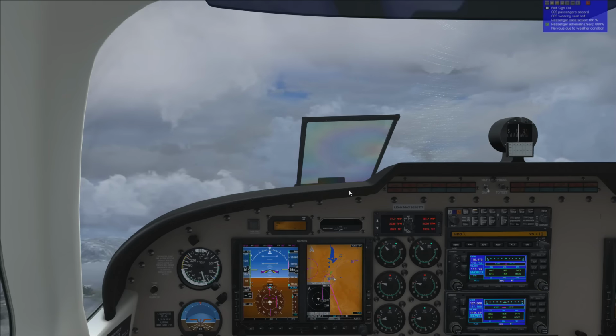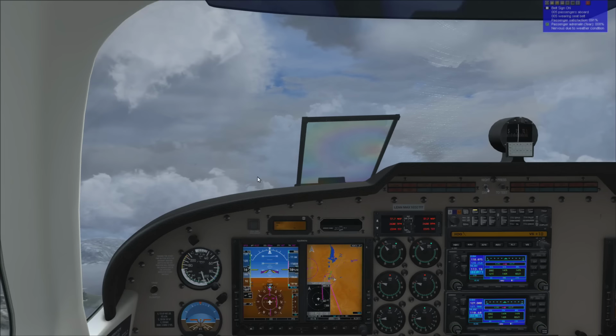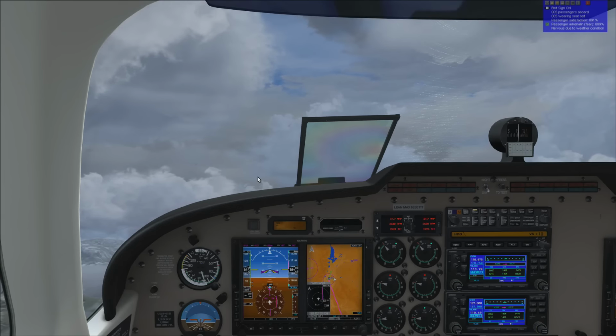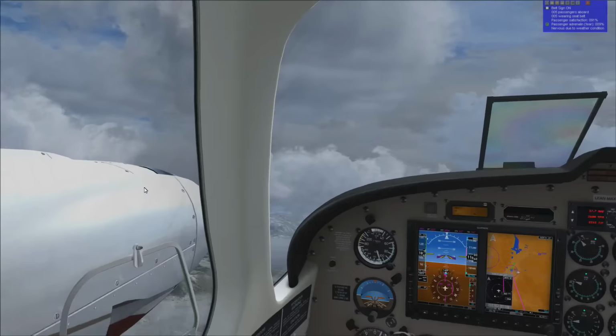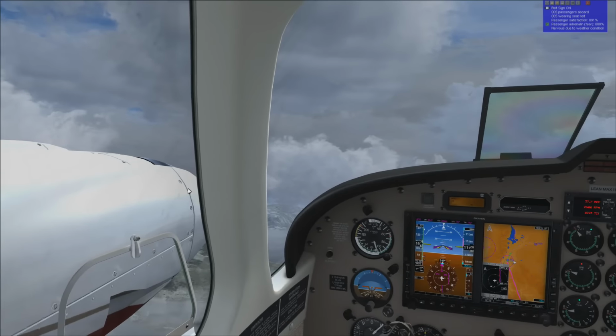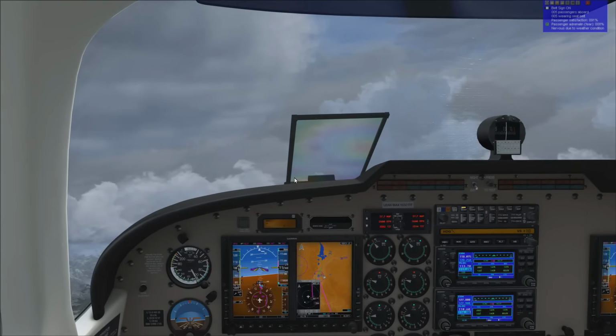We're going to be at 18,000 feet. We may need to go higher. It's going to depend on the clouds. We can go a little bit higher. I think this plane is rated for 22 or 24,000 feet, something like that. I would rather be above the clouds than below it.